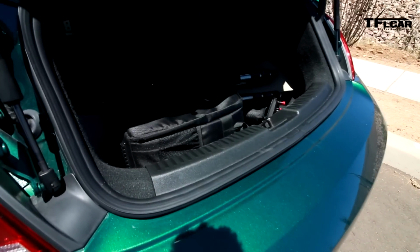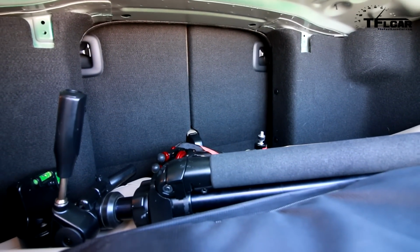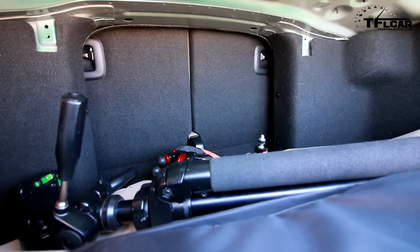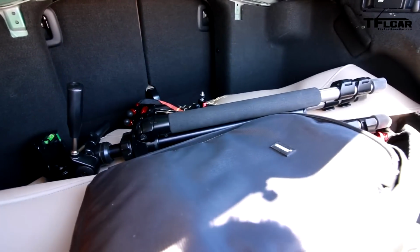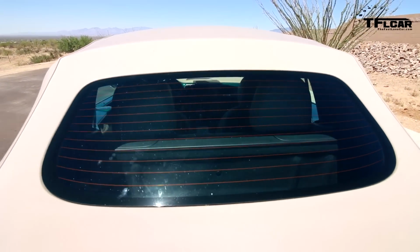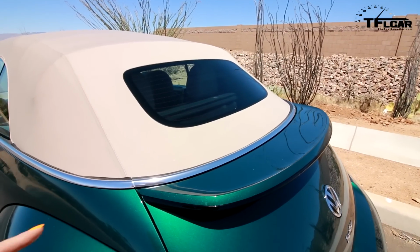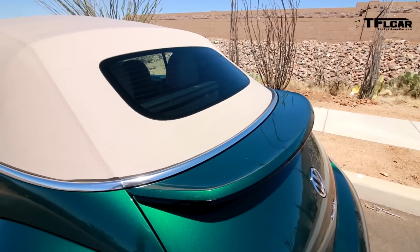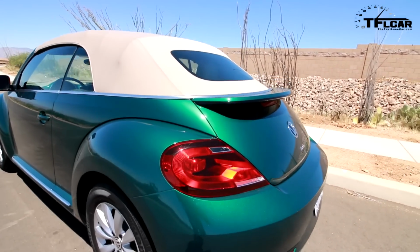And as you can see, I have quite a bit of my camera gear in here. The trunk space is not exactly the best, but it is a convertible and I have room for all my camera gear. The back window is glass, thankfully, so you don't have to worry about it fading and yellowing in the summertime. Let me know in the comment section below who here is a fan of the spoiler and who hates it. I actually think it looks kind of cool. It's like a little duck bill. It looks good on the back of that car.